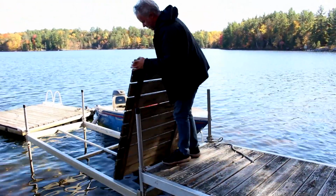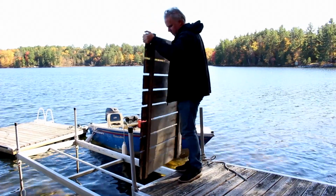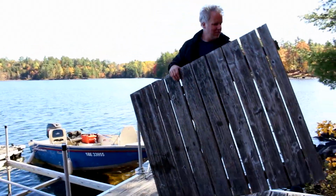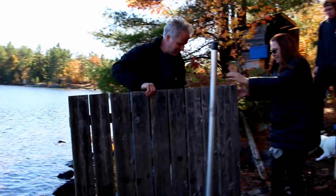This spring we found one of our docks at the other end of the lake because the ice had gotten it and broken the line that had tied it off. Luckily, it can't go too far. We can always go rescue it.